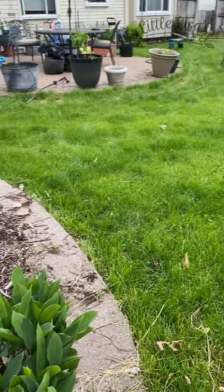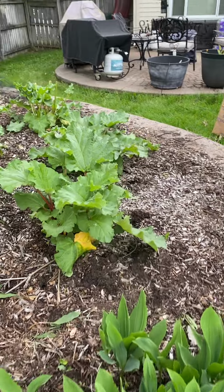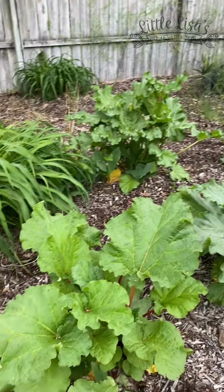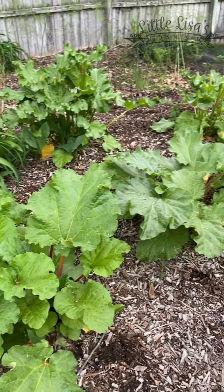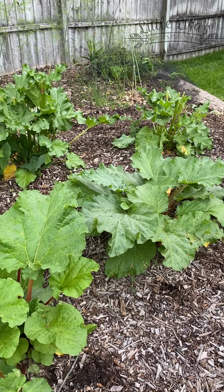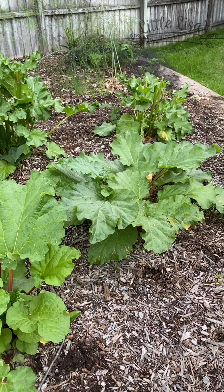But that's the backyard. And then we have a few things in the front yard, but that's the majority of it. So anyway, I need to harvest the rest of my rhubarb and either freeze it or make something, because we love rhubarb. Well, that's my garden tour for now.